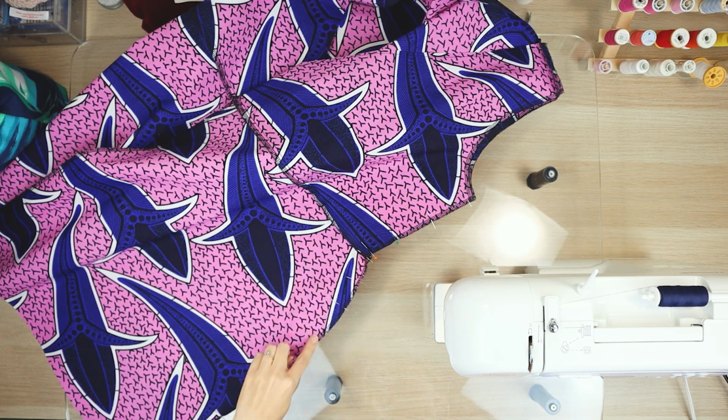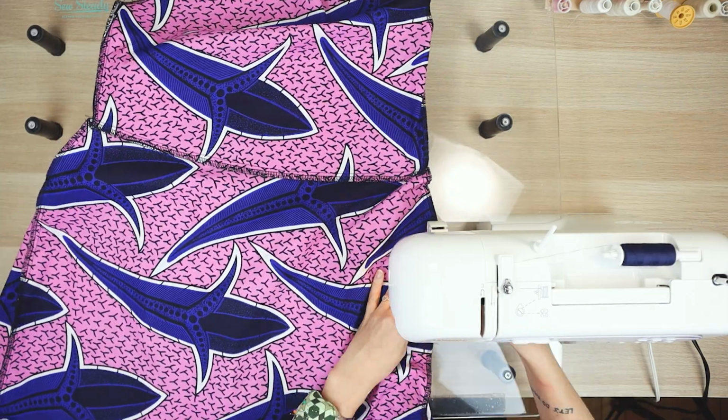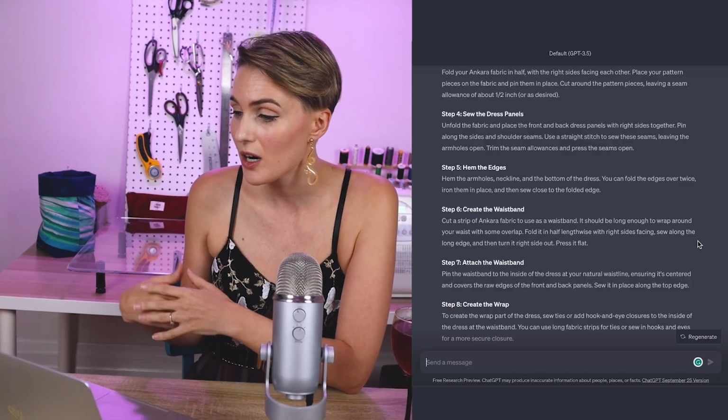Step 4. Sew the dress panels. Pin along the sides and shoulder seams. Use a straight stitch to sew these seams, leaving the armholes open. I'm glad that they at least told us to do that. Trim the seam allowances and press the seams open. So far it sounds really good. It sounds like it instructs us to sew a normal dress.